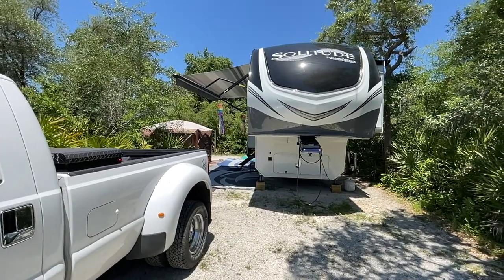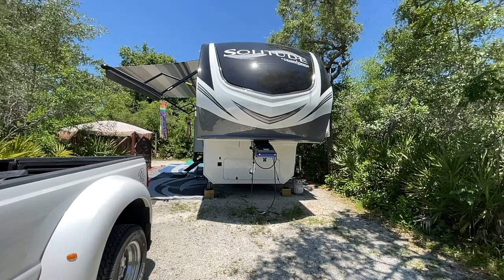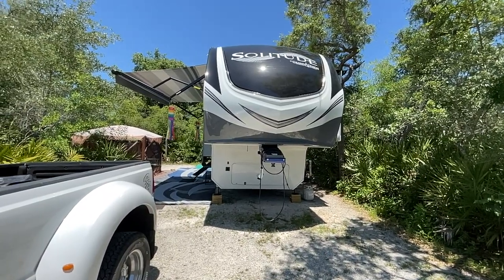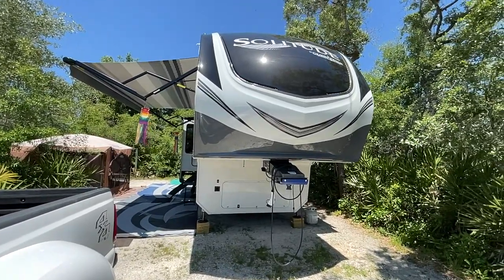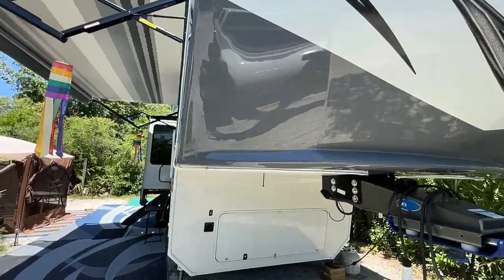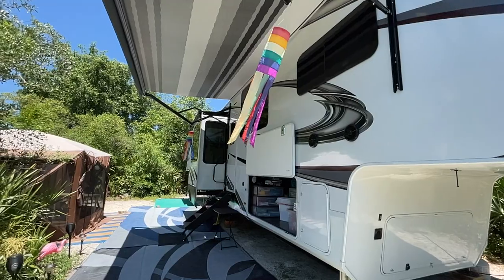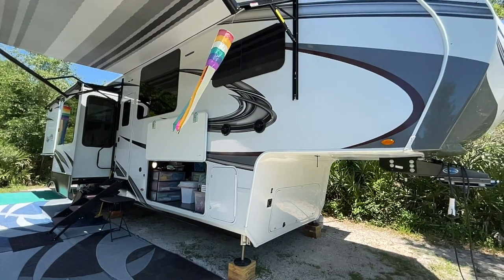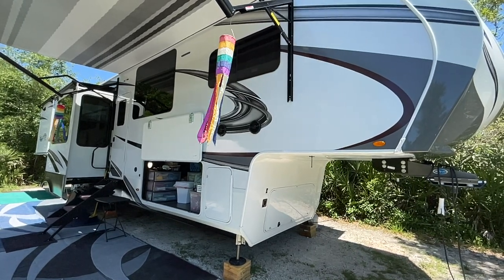Figured we'll just start at the very front here, and you can see one nice thing that they have done with this model, it's a 2021, is they just updated the exterior color. So you can see it's definitely more of a white. Depending on how the sun shines on it, it looks anywhere from a bright white to still a little bit of a creamier off-white with maybe a little beige built into it. I don't want to really say eggshell, but I guess you could call it eggshell as well.